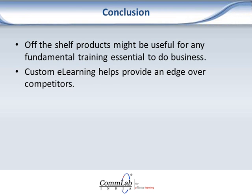Off-the-shelf products might be useful for any fundamental training, essential to do business such as MS Office applications. However, if you need to have an edge over your competitors by equipping your employees with suitable skills and knowledge that are needed to advance your business, you need to go for custom e-learning.